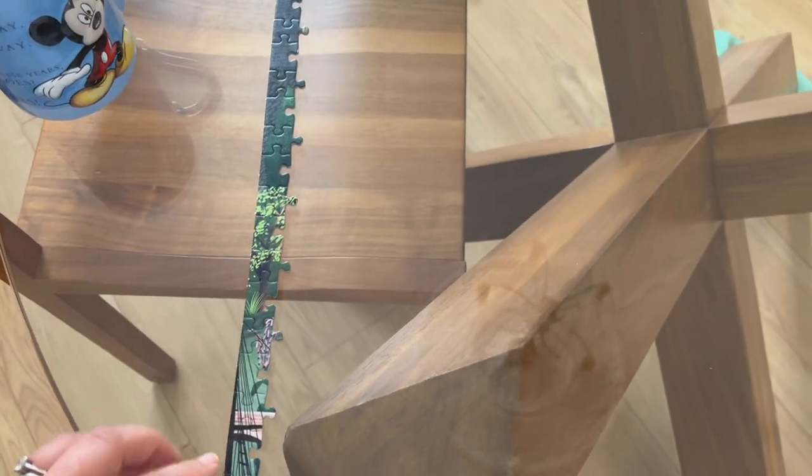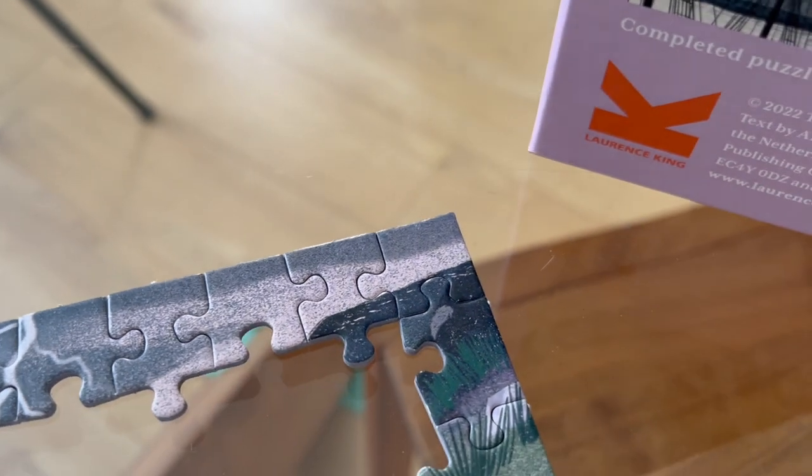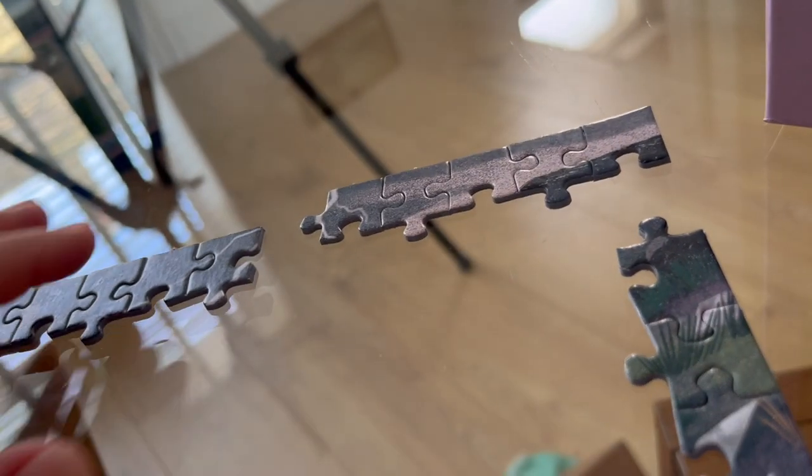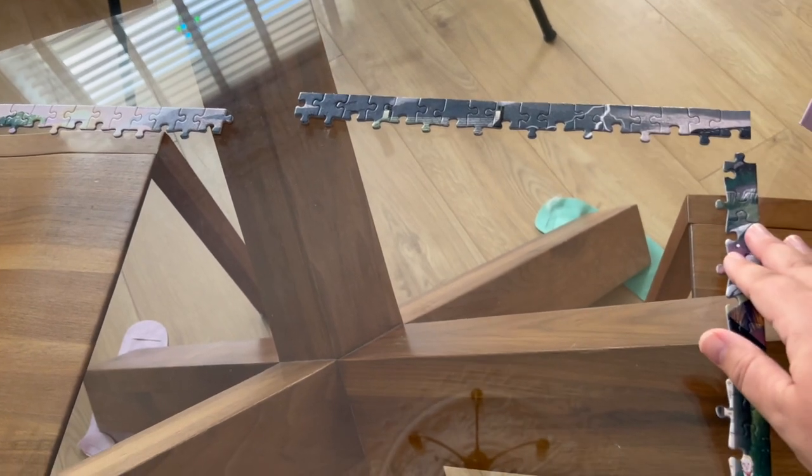I think all of this looks correct. Yeah, all of that looks correct along here. So we're missing a piece there. That all looks pretty good. Oh, now I don't think that is correct in the corner. Can you see? So I think that needs to come off. Oh, that needs to go maybe there. That was connected there. That is correct. I think we might be missing a couple of pieces there. That is definitely the corner, but it needs to be like that. Yeah, so there's a couple of pieces missing, but overall, I'm really pleased with how quickly that's gone together.